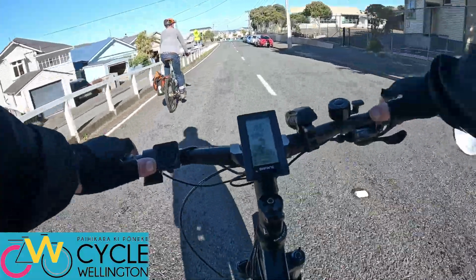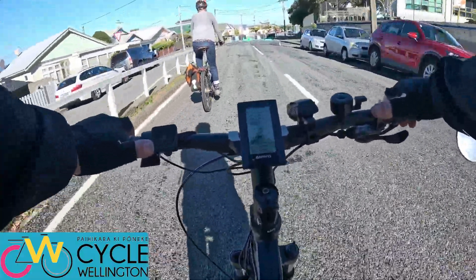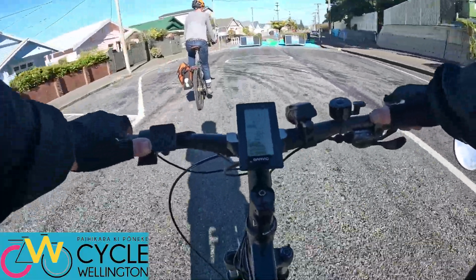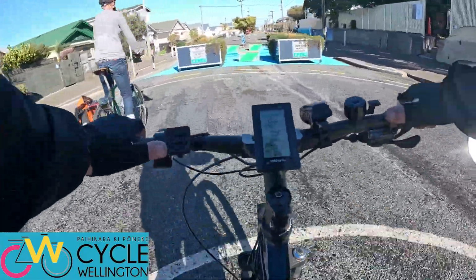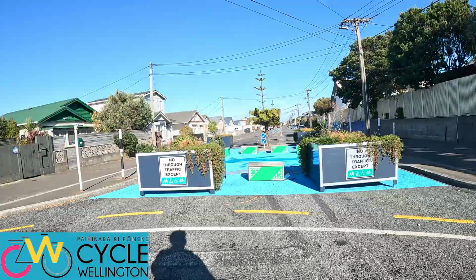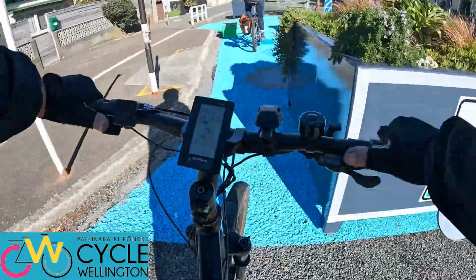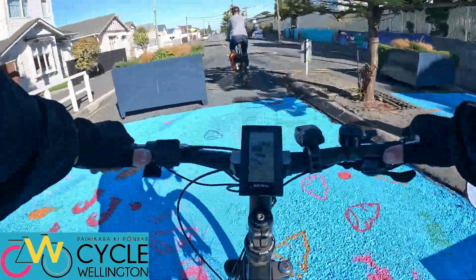This is known as filtered permeability, where you can still walk, bike or roll through here, but you can no longer drive right through the street here. So planter boxes and some seats, and that's designed to create really a gap in the street network where you can still walk and bike, but people have to drive around to do the drop-off. I was down there this morning talking to the road patrol, and they're saying it's working pretty well and most people have adjusted.